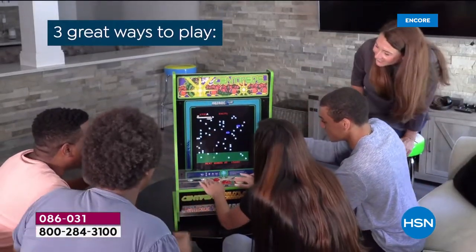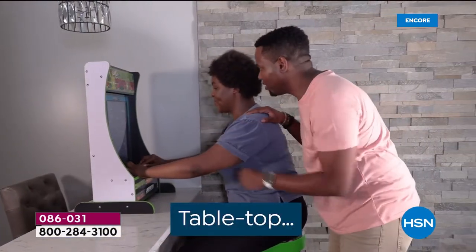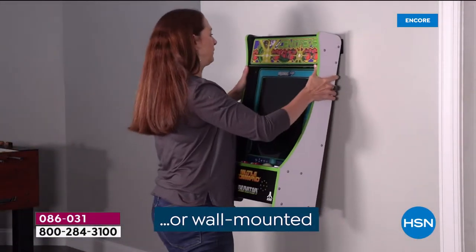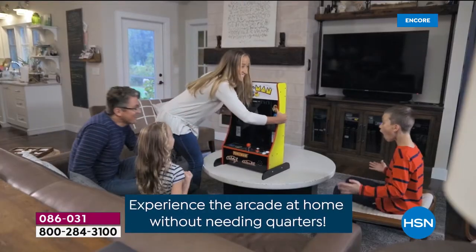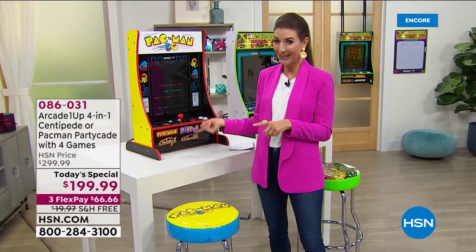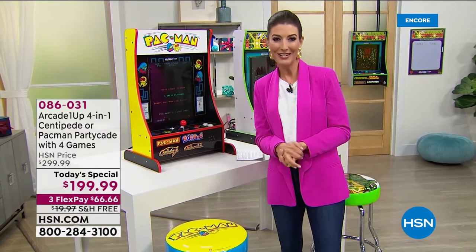There's lots of great ways to play. You can just set it on a tabletop, walk right up, and have some fun with your family and friends. You can also mount it on the back of a door so it doesn't take up any extra space, or we give you all the hardware as well if you want to wall mount it. There is no assembly required. In fact, you don't need quarters, you don't need tokens, you don't need batteries, you don't need Wi-Fi. All you do is plug it in and you start to play.